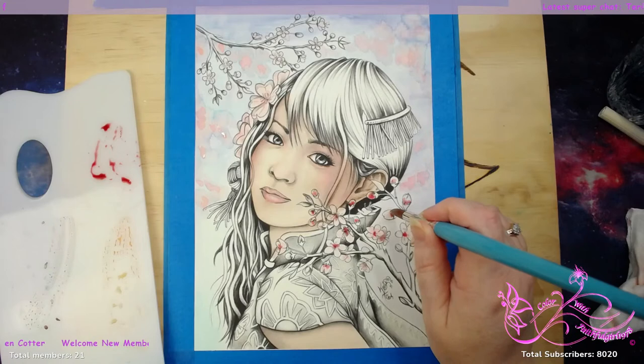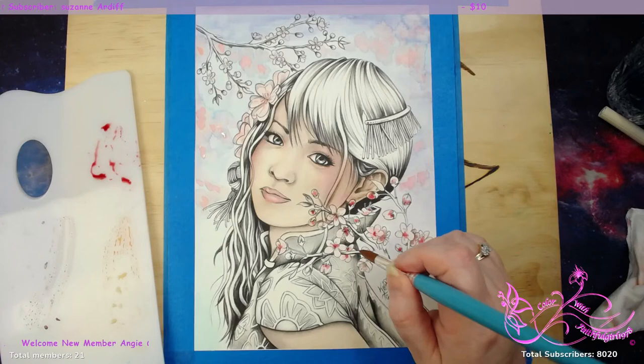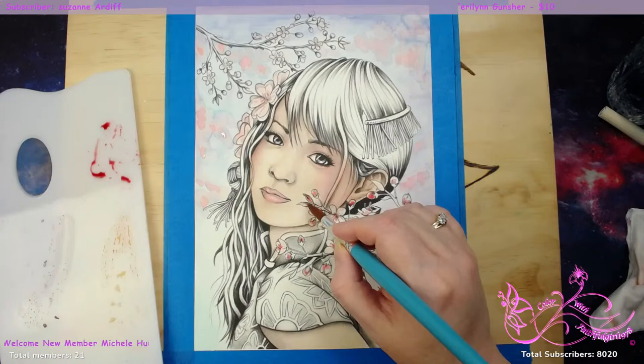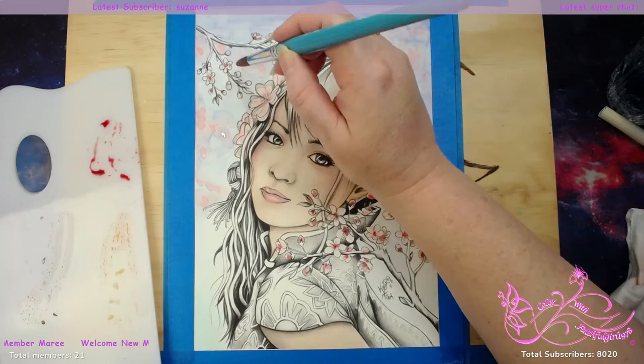Is that what I wanted? I don't know, she says. I didn't have to know. I just need to do it, right? Up the top here. I can't really even zoom in because it's on my board today, so I can't move my board around.